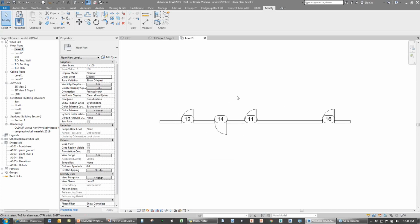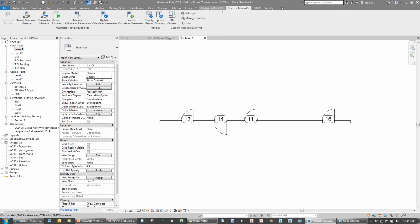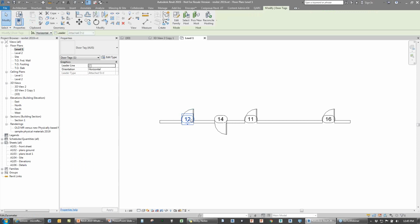Okay, so Revit XT. If you are a subscription customer with Cadgroup and you've got full-blown Revit, then you are entitled to Revit XT. It's an add-on that we give to you for free, which has a number of very powerful tools built into it, which I won't go into. We do have other webinars that deal with Revit XT as well, so you can view those too. I just wanted to show you this first new tool in Revit XT 2019.